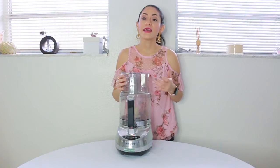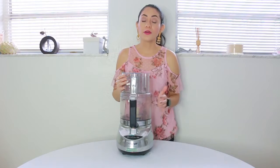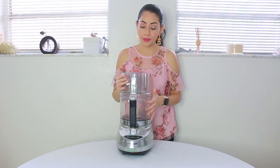What I've made here are raw desserts with nuts and natural oils like coconut oil, and it's so delicious. You don't have to cook it. It's raw and it's healthy. You can even make your own peanut butter. There are so many things you can do with it.